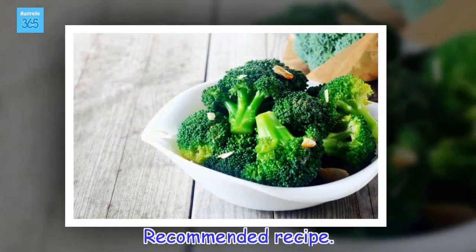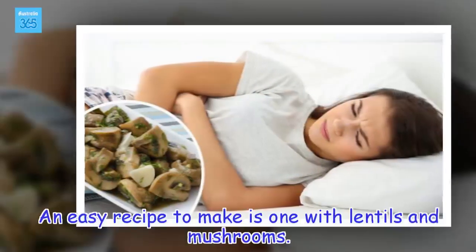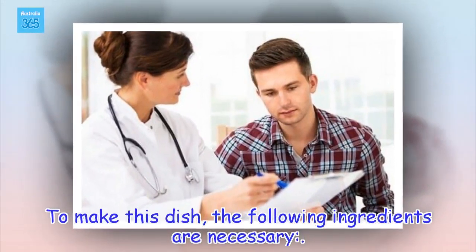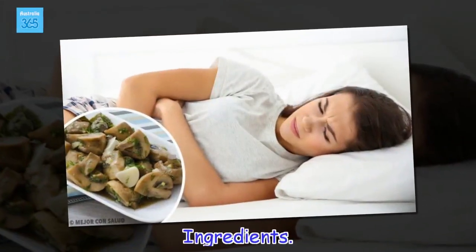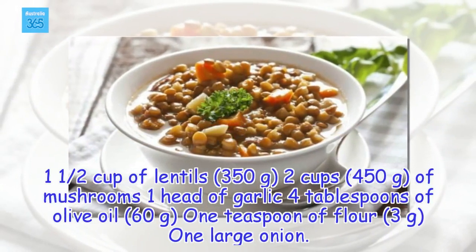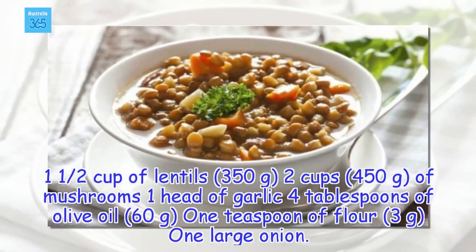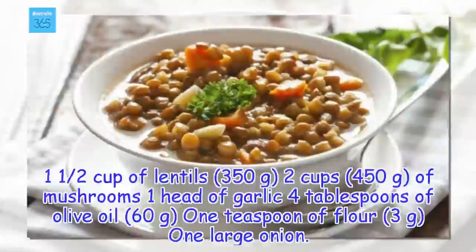Recommended recipe. An easy recipe to make is one with lentils and mushrooms. To make this dish, the following ingredients are necessary. Ingredients: 1 1/2 cup of lentils, 350 grams, 2 cups, 450 grams, of mushrooms, 1 head of garlic, 4 tablespoons of olive oil, 60 grams, 1 teaspoon of flour, 3 grams, 1 large onion.